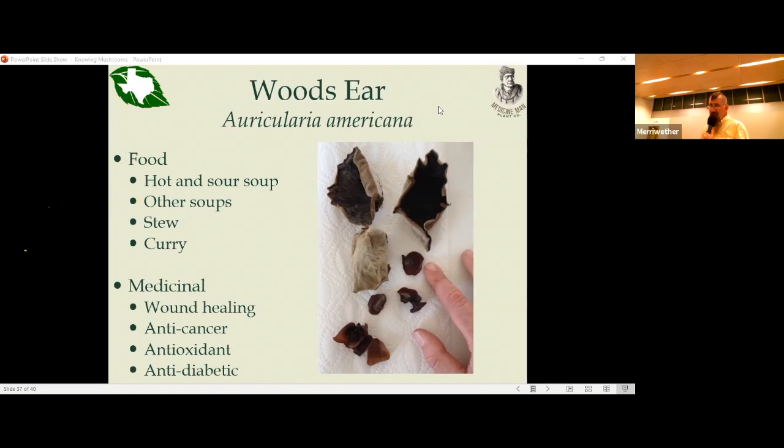So it doesn't pass from your stomach into your blood, so you don't get the blood sugar spike. You can have an extra dessert. Get your hot and sour soup at the beginning of the meal, then go to the self-serve ice cream and load that baby up. But yeah, so the wood ear, anti-diabetic.